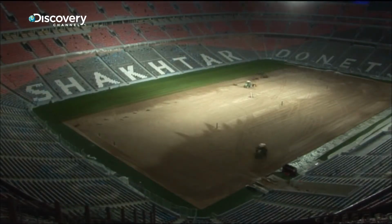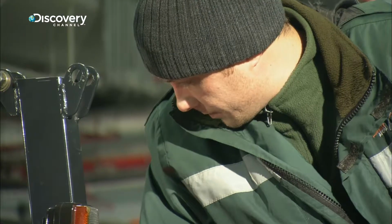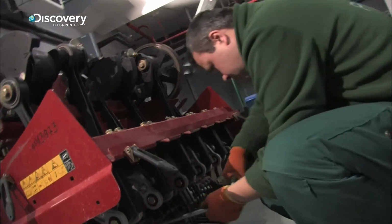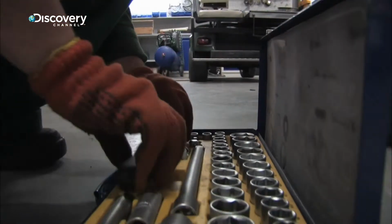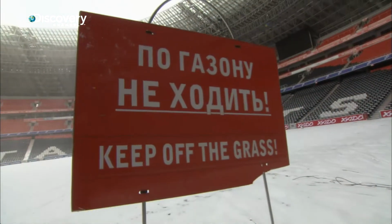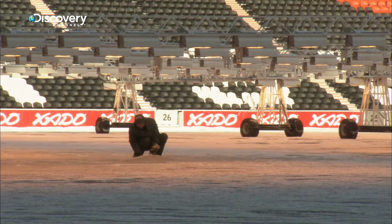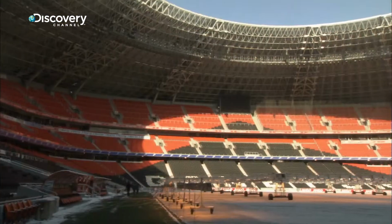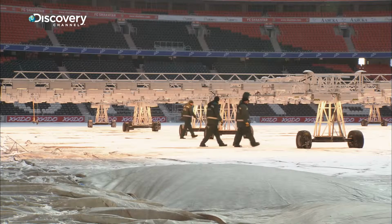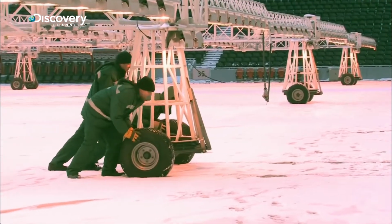Turf grown from the best grass species was delivered to the stadiums from specialist plantations. Teams of specialists, grass keepers, tended to it 24 hours a day. Equipped with the best tools, they took care of the world's largest and most expensive natural carpets.